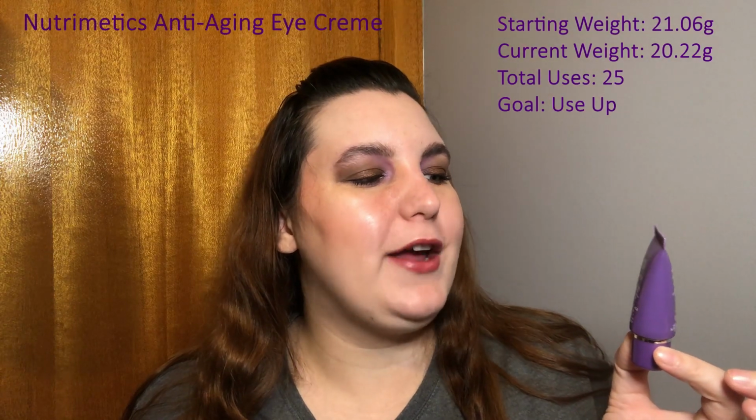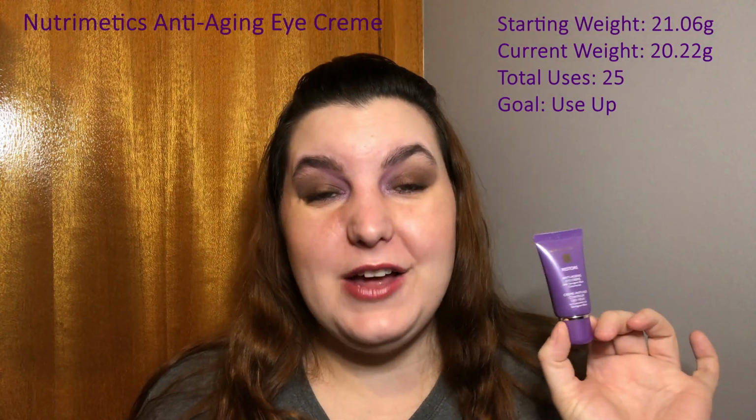All these Restore Nutrimetix items that I'm about to show you have Sauvignon Blanc concentrate in them, which I find really strange and rather hilarious that to stop age I'm putting essentially a wine concentrate all over my face. I do find that rather humorous. Though so far I am enjoying this item and I'm happy to keep getting some use out of it. Sticking with the Nutrimetix, I've also used this anti-aging eye cream 25 times.